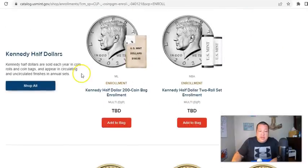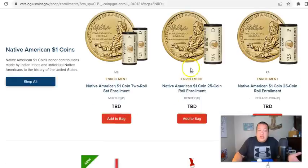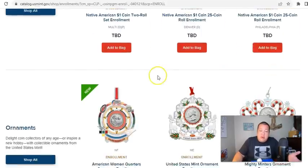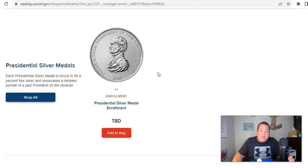They even do the Candy half dollars if that's your gig. All right, there is an enrollment program for both the 2-roll set of P and Ds and also the 200 coin bag enrollment. These are always available. I would probably stay away from things like that because it's not my thing. And then there's the Native American coin enrollment program. They also have the holiday ornaments in there as well, if that's your thing too. It's not for everyone. Presidential silver medals. They release quite a few of these every year.